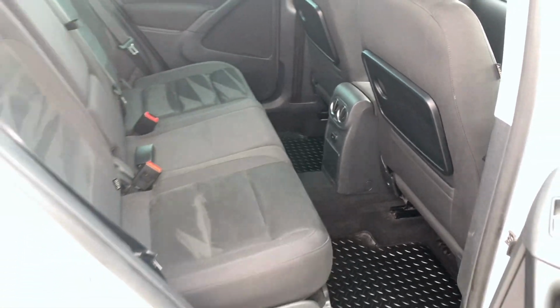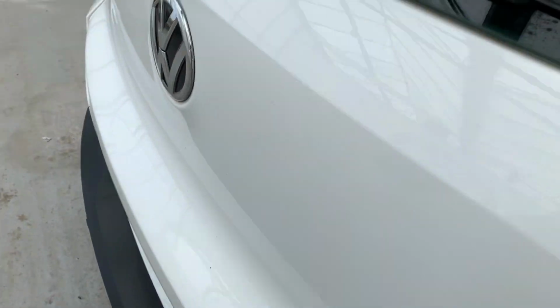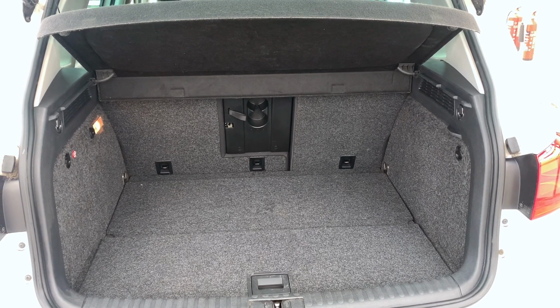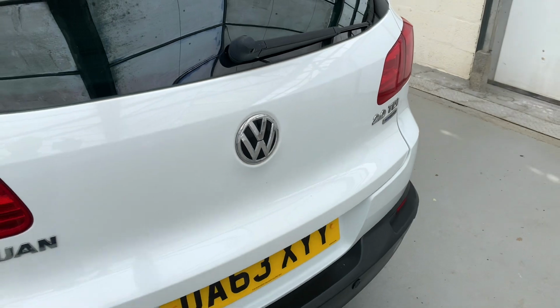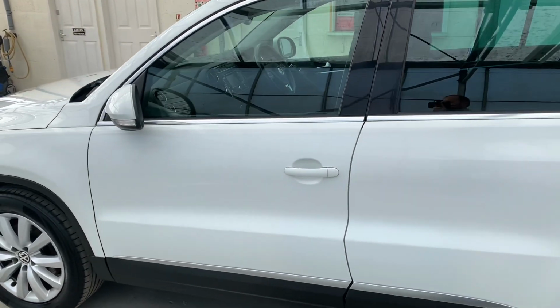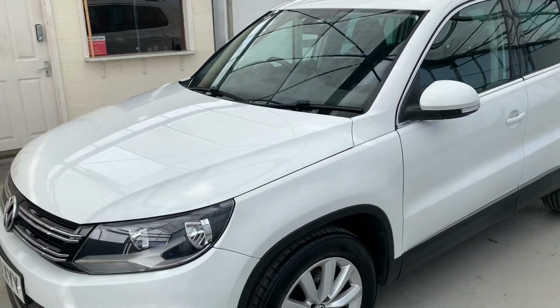Loads of legroom in the back. These are wonderfully practical cars, very good family cars. And you've also got a nice big practical boot to match as well. Very nice car. This looks really good as well. These do look good in white. It's the BlueMotion TDI, so it's very economical considering the size of the car. 2-wheel drive, Model 2.